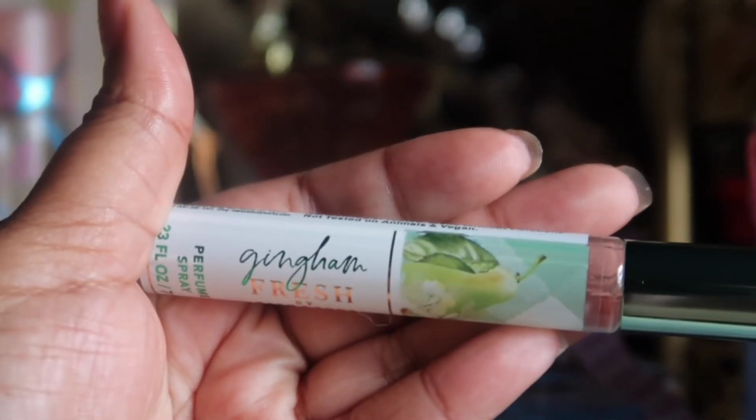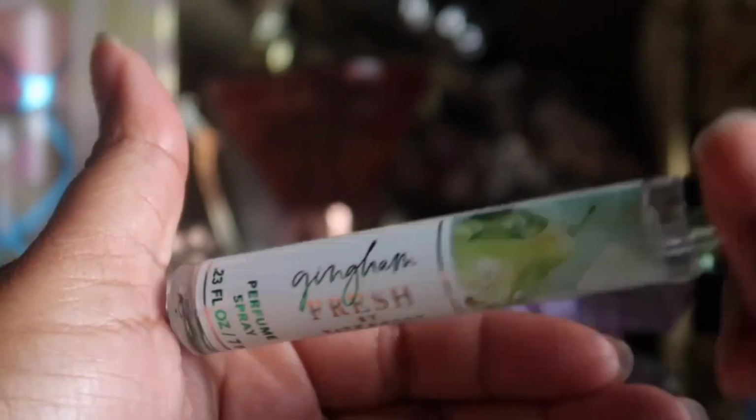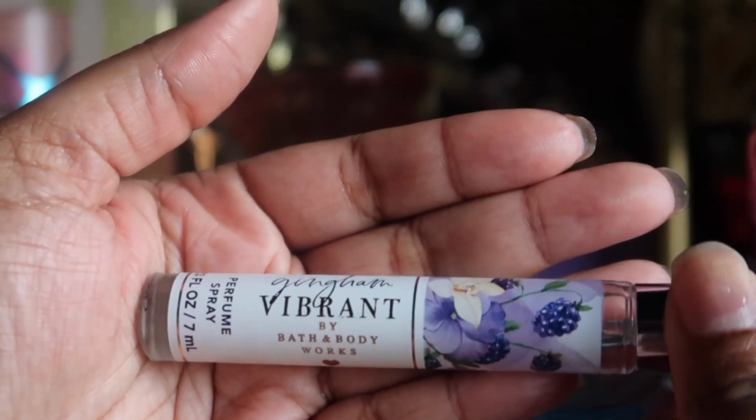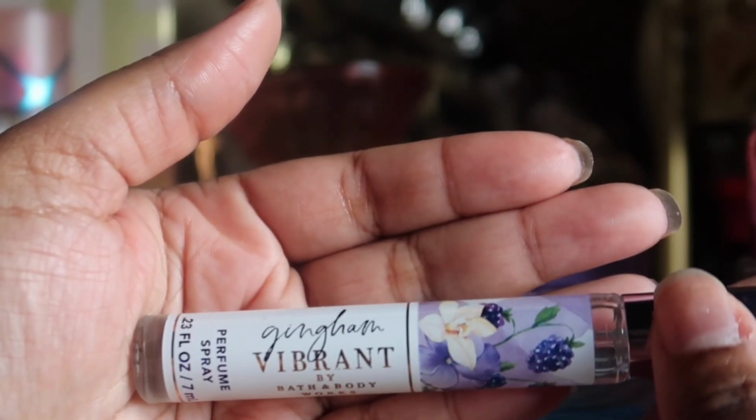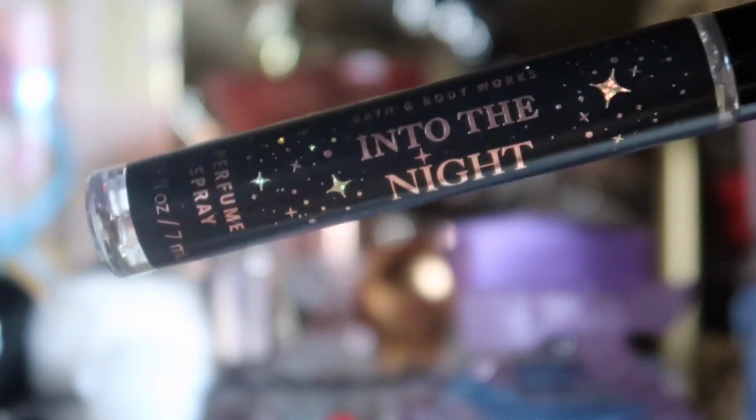I have Gingham Fresh from Bath & Body Works, and this is just a nice pear version of Gingham, nice and fresh. So this is really good if you want a clean fragrance. I have a travel size of Gingham Vibrant as well because I like to throw this in my purse and take it with me. I have a travel size of Into the Night from Bath & Body Works, and that's one of my favorite fragrances, if you haven't noticed, because I talk about it all the time.